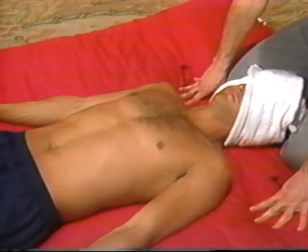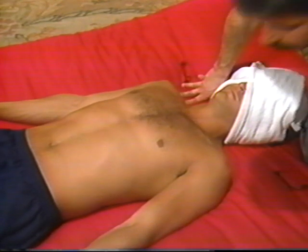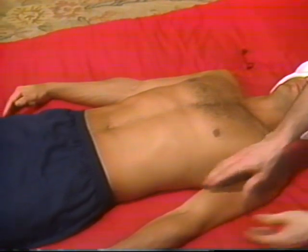Now we're going to do the parts of the arms that we left out before. First, we'll go to the left side. We always start on the left side. So move your knees off to the left side of the head. We're going to work on the bicep.